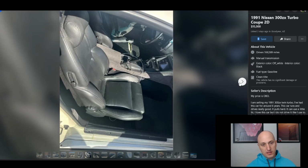Unfortunately, because these seats are beautiful, this is a $15,000 car and you are gonna have to address your seat right off the bat. Passenger side seat looks okay. This leather is really dry. It's starting to crack here. These seats will just continue to degrade quickly. Ask me how I know.